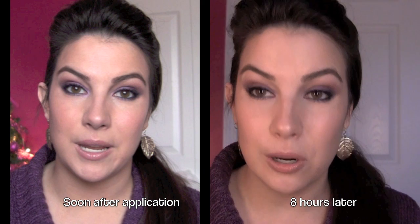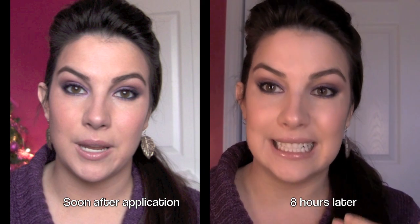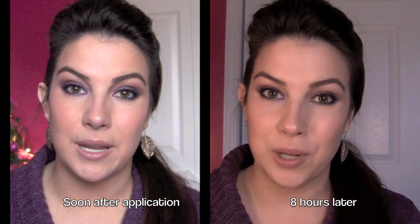This is 8 hours later, and so we're looking at how the foundation held up. I did no touch-ups. I really tried not to touch my face at all as well, because that can really help out the staying power of a foundation when you're not leaning on your hand or touching your face. So just a good rule of thumb in general, but I can see a little bit of shine going on on the nose. That's pretty normal for me.